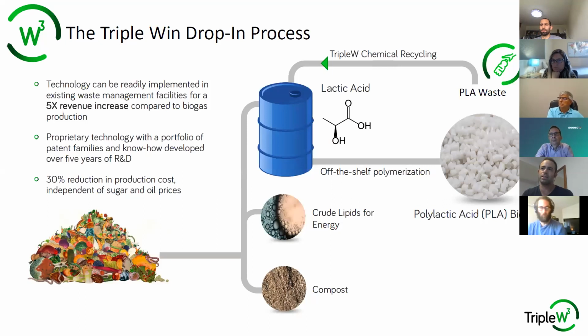As I mentioned earlier, the first product that we produce in the fermentation process is lactic acid. From lactic acid, we can use off-the-shelf polymerization technologies to go all the way to PLA. And we also developed a way to bring PLA waste back to the process to produce more lactic acid. So we close the loop in many ways. We can offer companies to take their food waste and bring it back as products, for example food packaging. And we close another circle by not only providing customers with PLA food packaging, but also taking the PLA waste back to the process, again and again. It's like a closed loop.